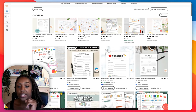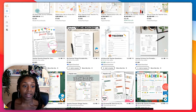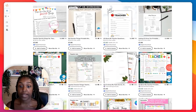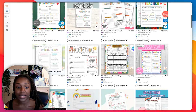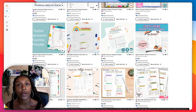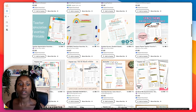Now, what I also like to look at is that first page of Etsy, just to see if there are any other sales signals. So things such as bestseller that we're seeing here. We see popular now, popular now here, popular now there. So many popular nows. I am seeing bestsellers all over the place. All of those signals let us know that this is definitely a popular product at the moment, but there are also those bestsellers that are being sold on a daily, regular basis.